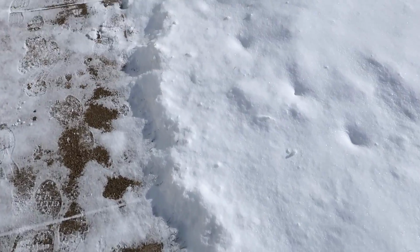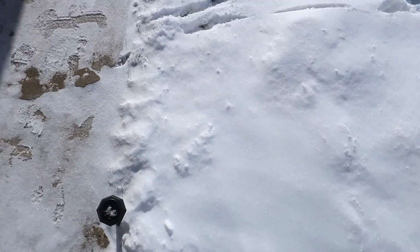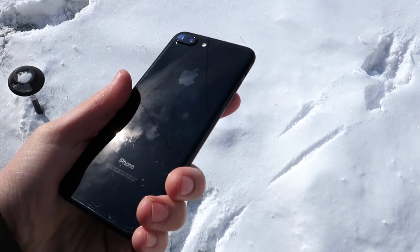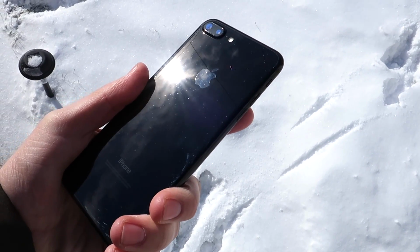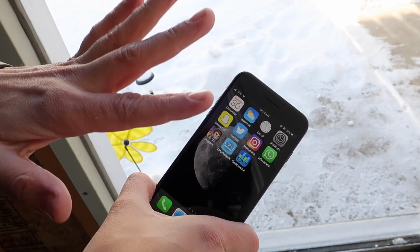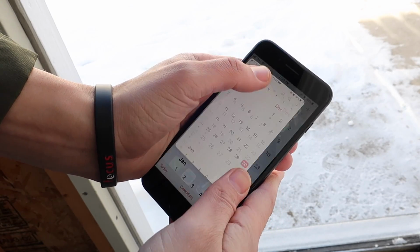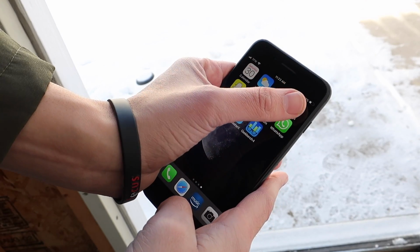So you can see it's definitely super cold out here because snow does not stick like that when it's not freezing cold. But I got the 7 Plus here. I'm actually going to head into the garage where it's a little bit warmer but still extremely cold out here to see if the 7 Plus will lag up. Okay guys, so if it's going to lag up, here is where it would be. Now my hands are extremely cold right here. So this is a very cold temperature for the iPhone 7 Plus. So you can see there's still no lag happening here for the device.